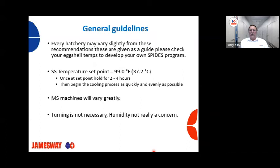Humidity, not really much of a concern either. If you're putting eggs in a multi-stage machine, whatever your multi-stage set point is for humidity, just leave it there. If you're running a single stage machine, I would not even run your humidity, because humidity creates some localized cooling, and it'll take a little bit longer for the shell temperature to achieve the at least 90 degrees Fahrenheit that we're needing. So again, humidity is not really of concern. Again, this is short periods of incubation during egg storage. We're not incubating. We're just doing a short little blast of incubation to keep the embryo cells from dying.